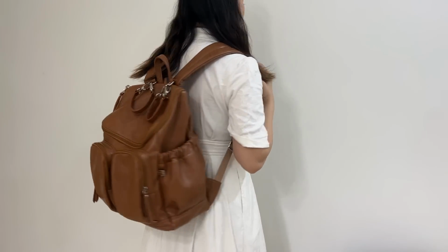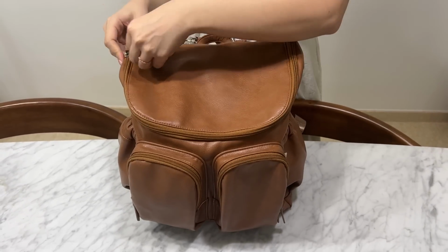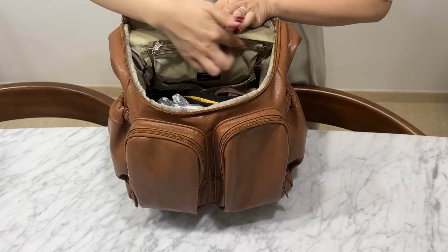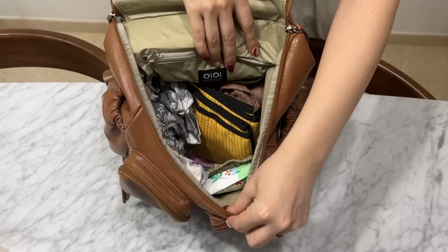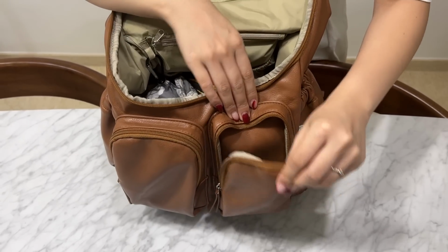It doesn't look like your typical diaper bag, but my favorite thing is that it has a very big opening, like the big zip. I just unzip that and then everything is just there. I can just grab whatever I need. There's lots of different compartments, so it can be really well organized. Mine is probably not so organized at the moment. But yeah, I love the big zip.